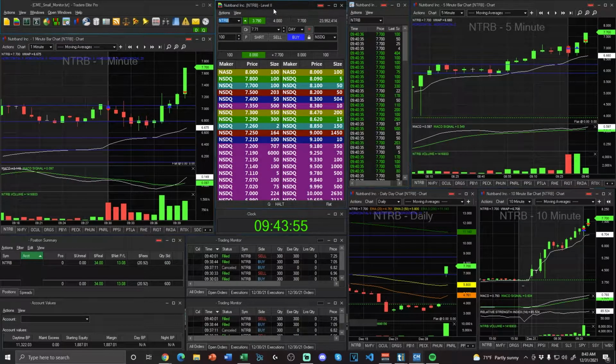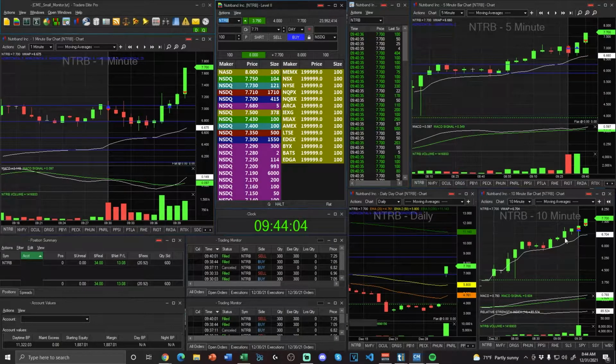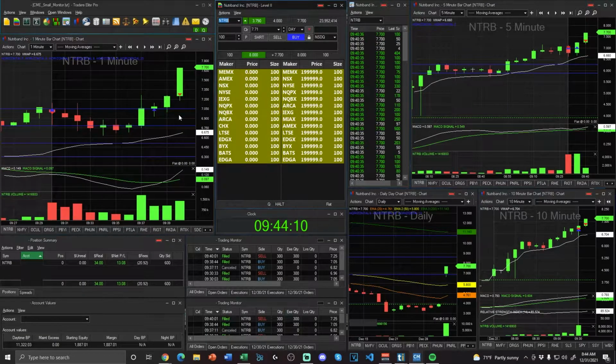I'm gonna try and be a little aggressive on this one just because its MACDs are curling and it's looking pretty solid for a move higher. The only thing that I don't like is how many green candles there are in a row and how extended it is now off its VWAP. So that's exactly why I want to wait for a pullback.